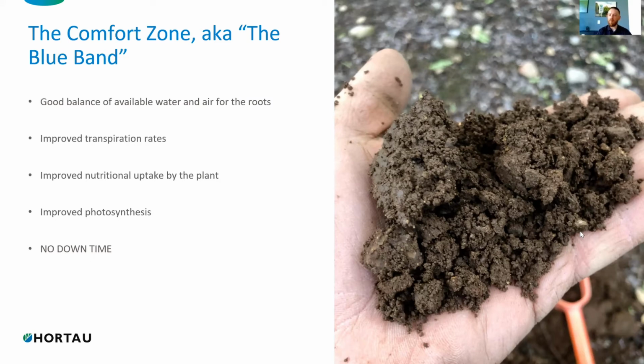The reason why that happens is because we're improving transpiration rates. So we're improving nutritional uptake, and we don't have any downtime. So this optimum range is exactly where we want to be during our early vegetative state until we need to use irrigation as leverage to help out with restricting growth through that regulatory stage.